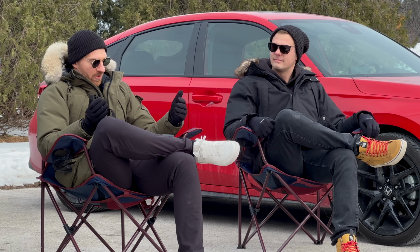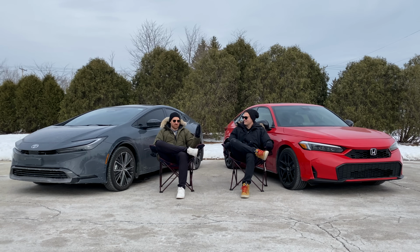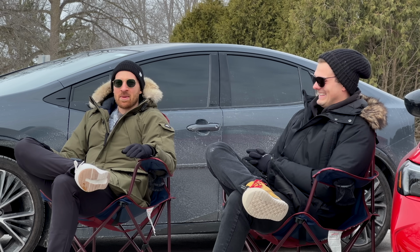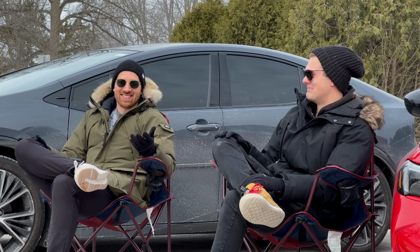And now we talk about the MPG. And I think before we share the numbers, let me just explain a few things. Are we already making excuses? No, I'm not making an excuse. I'm just giving some context for the viewers. So Matt has a 30-mile loop. What do you mean 30-mile loop? I was just explaining what it is.